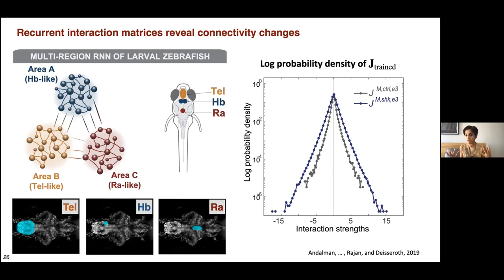Rather than being governed at random, network tuning in both the control fish and the shocked fish seems to come from very few, very large synapses, which is what this sort of heavy-tailed distribution tells you. So yes, this is interesting, but really this matrix is able to now tell you connections within and across regions. And so that's what I'm going to show you next.